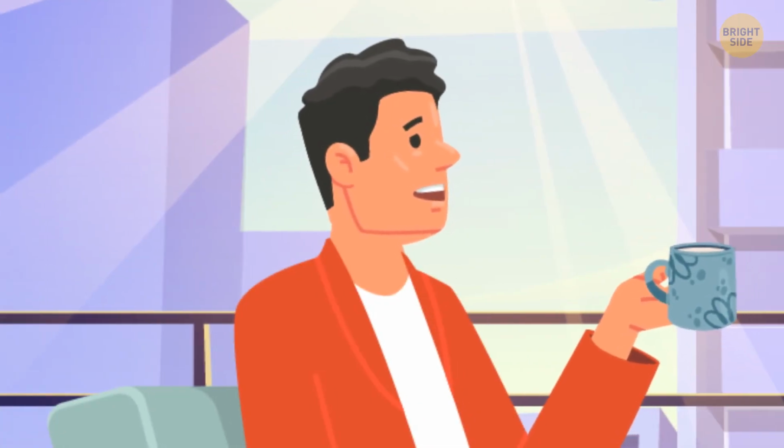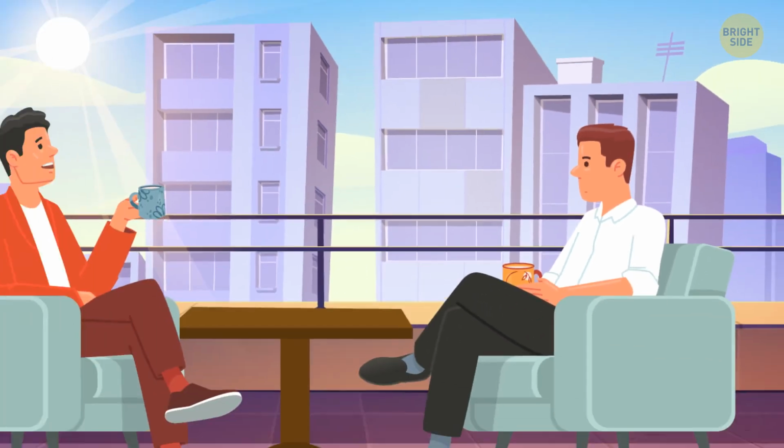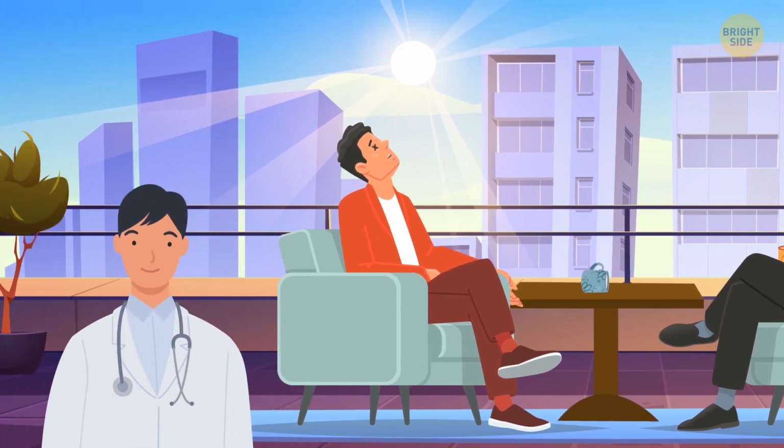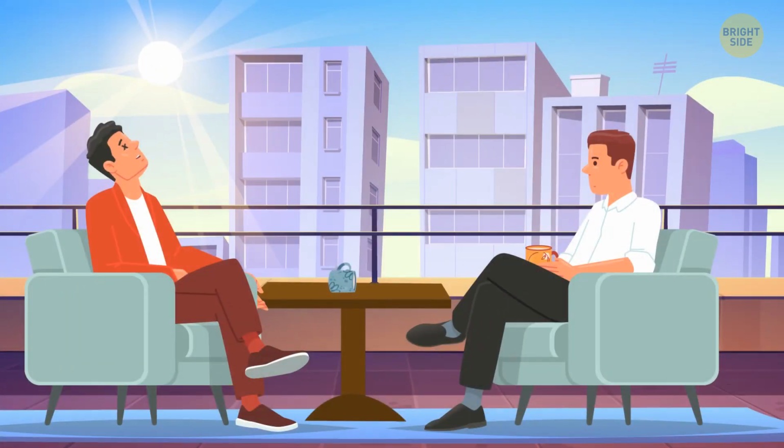Lucas, the heir of a rich gentleman, visited his cousin, Kai, for a cup of tea. They were talking about water polo when suddenly Lucas couldn't breathe anymore. Kai called the doctor, who said that Lucas had been poisoned. Both men were drinking the exact same tea. How did Kai manage to poison his cousin?